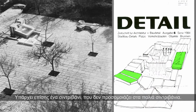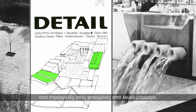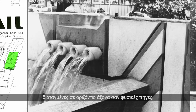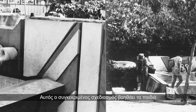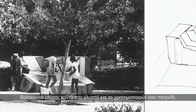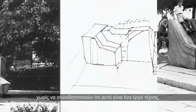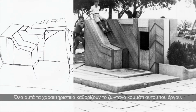There is also a fountain that does not resemble the old fountains. It is a fountain where water sprouts from round holes made of white marble, arranged in horizontal axes, like natural springs which fill up the marble cistern. This specific design helps children to use the fountain in order to slide and play with water. They are also close to the sculpture and use it as a toy, without realizing that it is a work of art. All these features define the living part of this project.